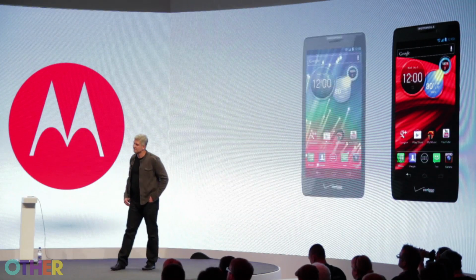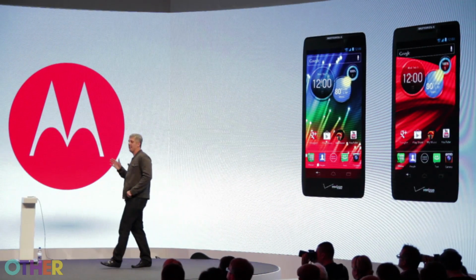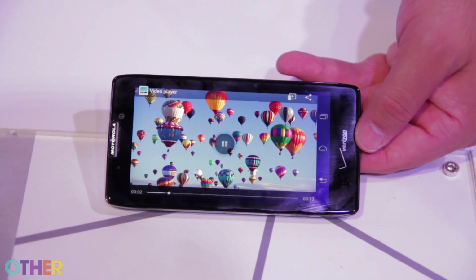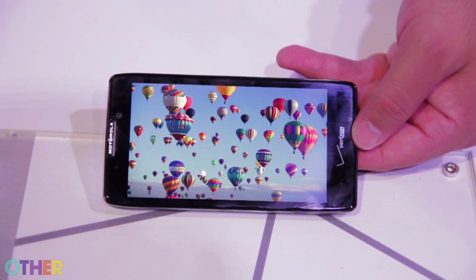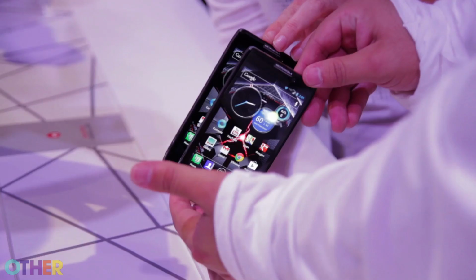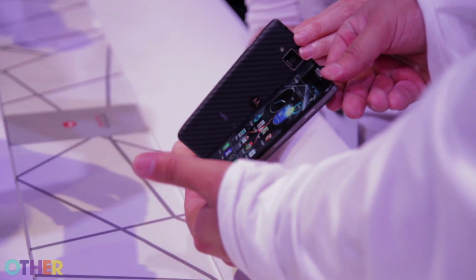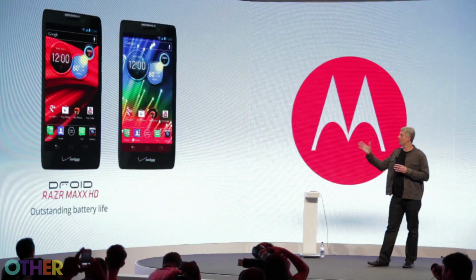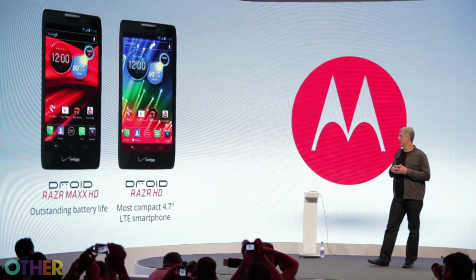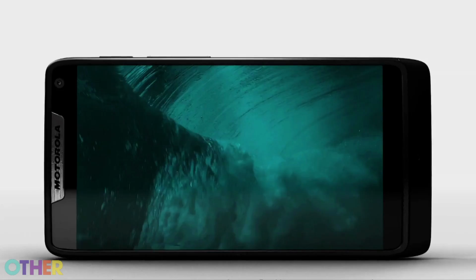The Motorola DROID RAZR HD and the DROID RAZR MAXX HD will be Motorola and Verizon's flagship Android phones for the holiday season this year. Both phones feature an amazing 4.7-inch high-resolution display, and they also include a dual-core Snapdragon processor, NFC, an 8-megapixel camera, and a whole lot more. The only differences between the phones are the battery size and the amount of storage. The DROID RAZR MAXX HD's battery is 32% bigger, and it also has 32 gigabytes of storage.